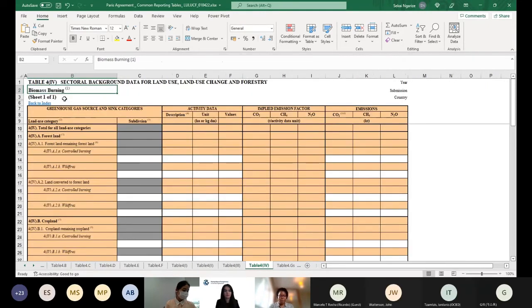And then we have another one here for biomass burning. So can you see that for biomass burning, you've got to know the areas under each land use that have been affected by fire or any kind of natural disturbances. And there's a distinction here between controlled burning and wildfires. So the level of activity and the detail of information is much more intense.